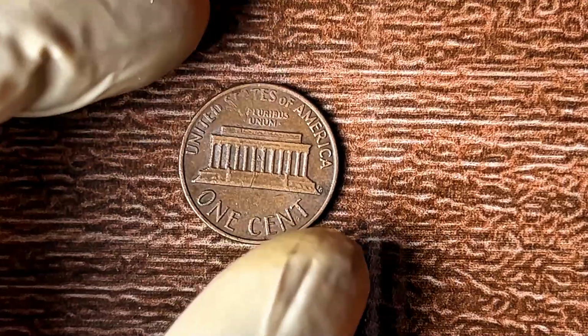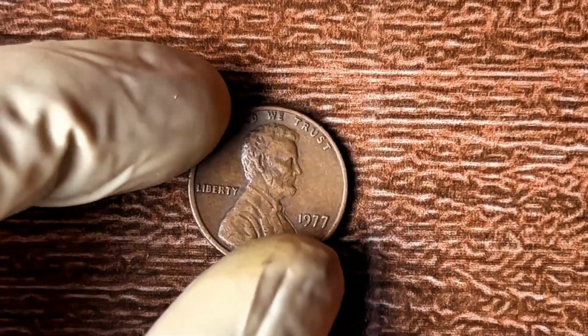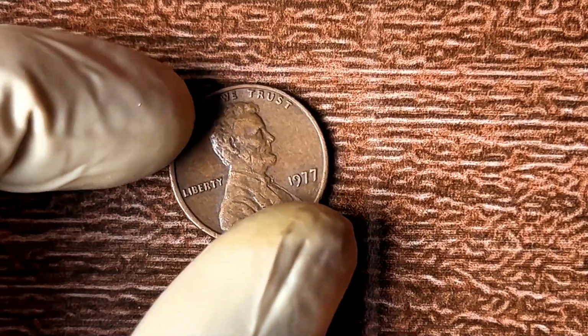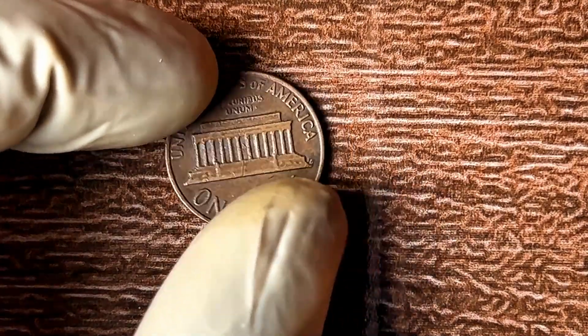Quick question: when was the last time you even looked at the pennies in your pocket? If it's been a while, don't worry. By the end of this video, you'll know exactly what to look for, and why acting fast could be the difference between holding on to pocket change or striking it rich. Now, let's uncover the secrets hiding in plain sight.